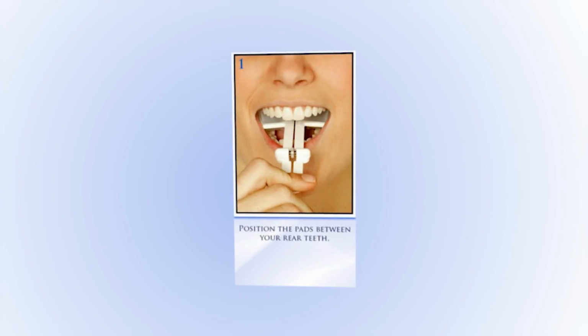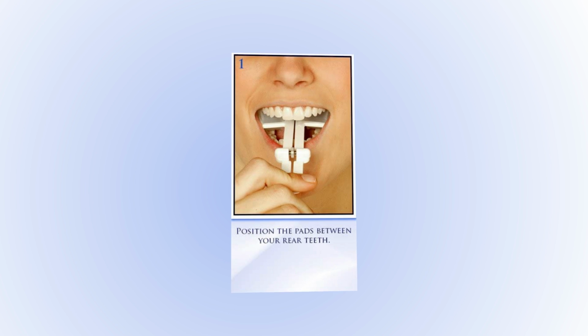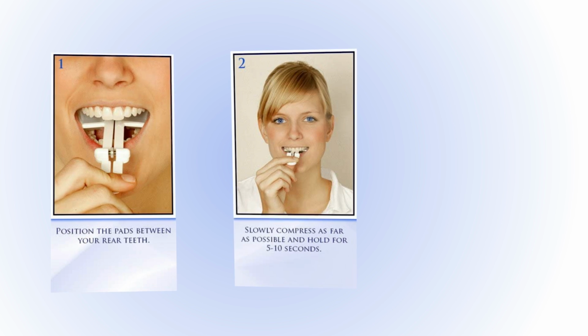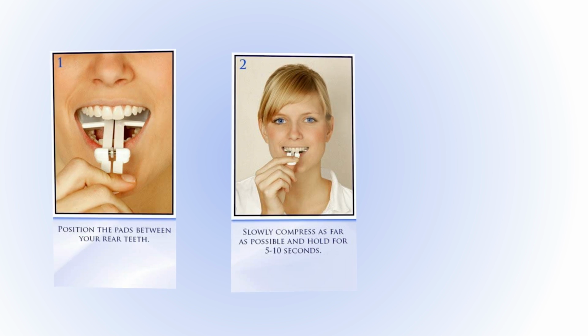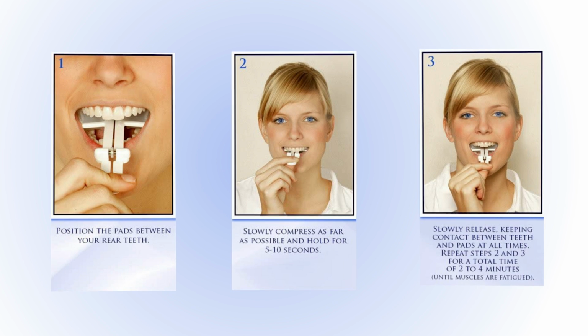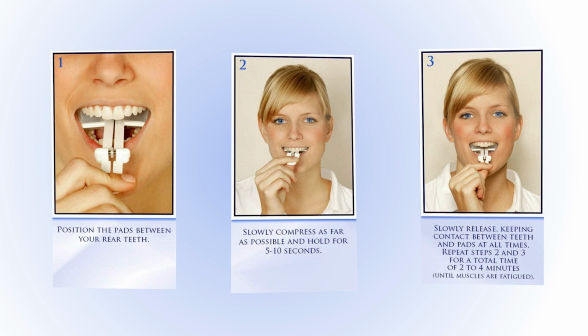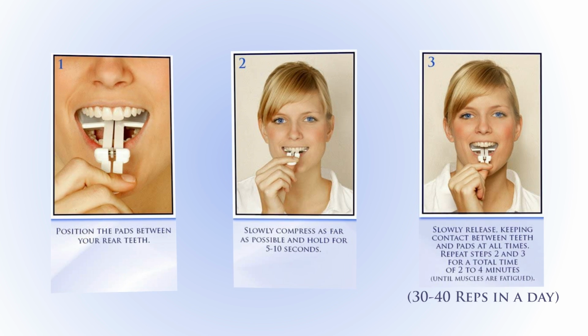I use a device, and I've talked about this previously quite a bit. This one here, the Facelifter. So this has 2 silicone pillows that sit between your rear teeth, and you do very controlled exercises, small biting motions if you want. You compress it only to the point where you can't compress anymore, hold for about 10 seconds, and then slowly let go to the point where you still have tension in these muscles. And then you repeat. So that's 1 repetition. And then you do about 30 to 40 repetitions once a day.